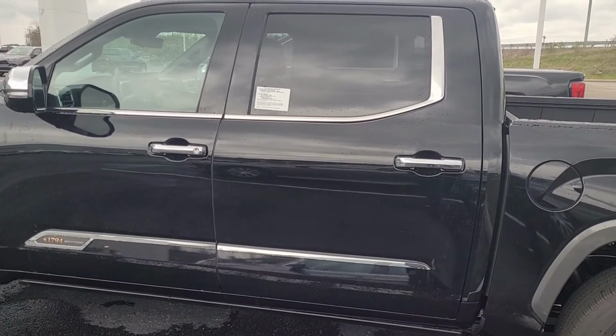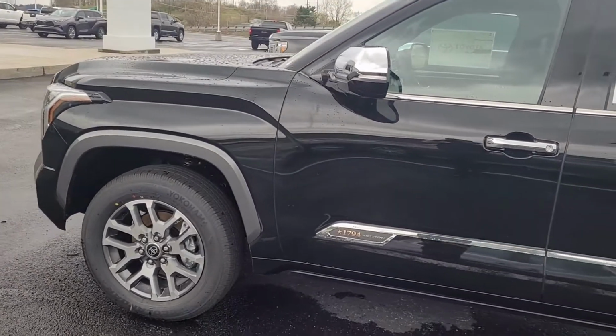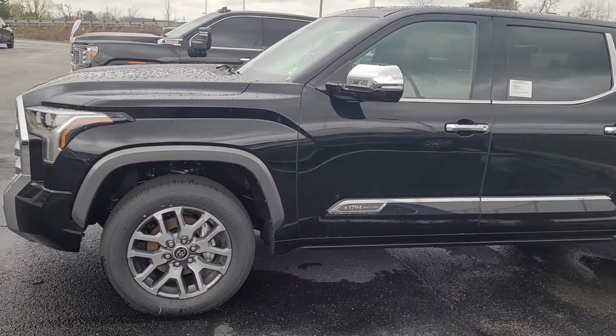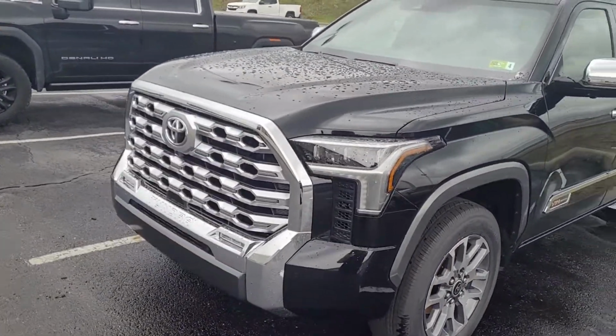And this is the new style that they just came out with in 2022 for these Toyota Tundras. And they are a pretty hard vehicle to find right now, as many of you are probably noticing. Probably going to a lot of Toyota lots, you might not be seeing these Tundras on the lot because they're selling just about as fast as we get them.